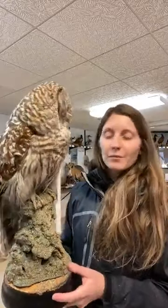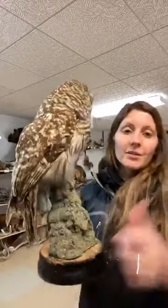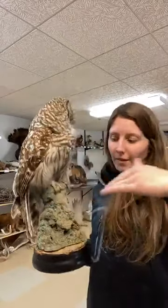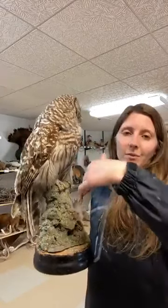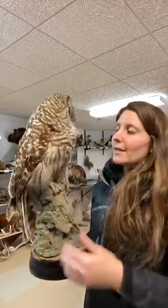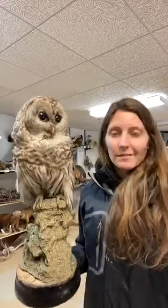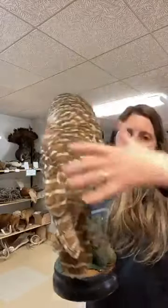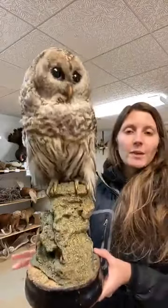And then they have their flight feathers, which are the feathers along their wings. There's primary and secondary. The primary ones are the ones along the tip of the wing, and the secondary are the ones closer in towards their body. They basically help them do different things in flight. And then they have their contour feathers, which are all these feathers on top that give them their coloration and the way that they look.